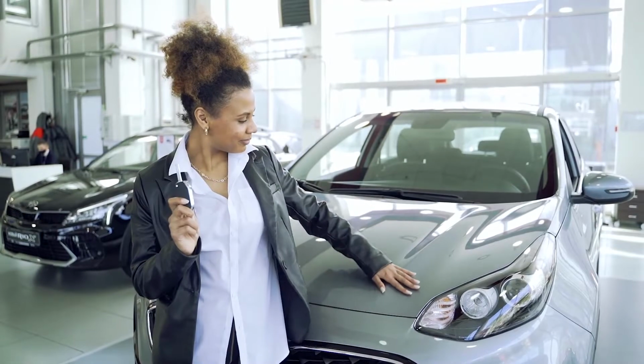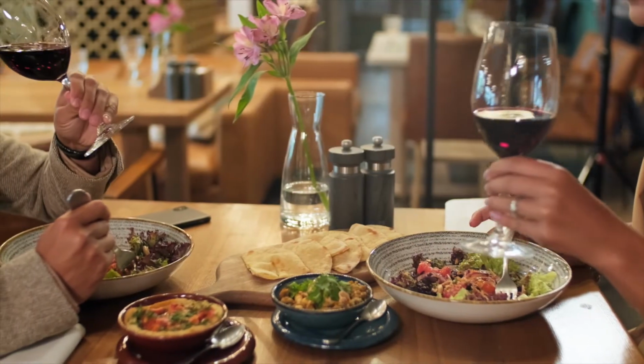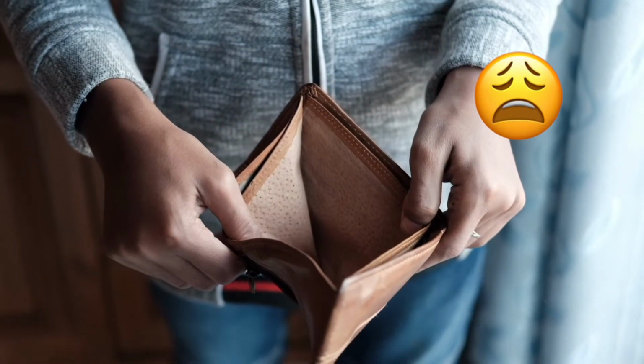much on the cars, the clothes, and the fancy restaurants. And before you know it, you don't have any money left over for the more important essential needs.